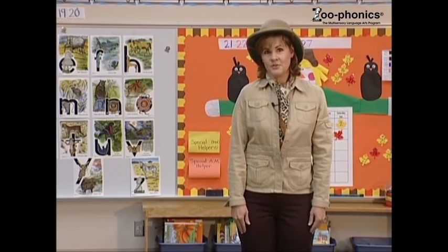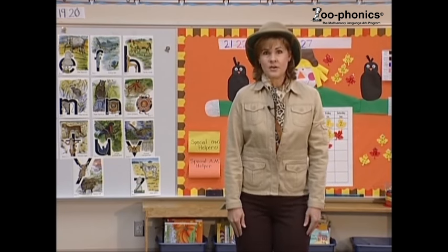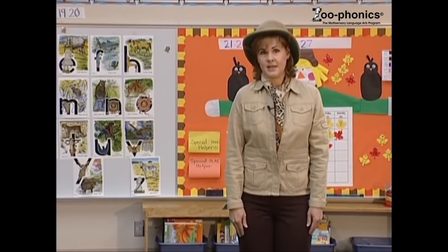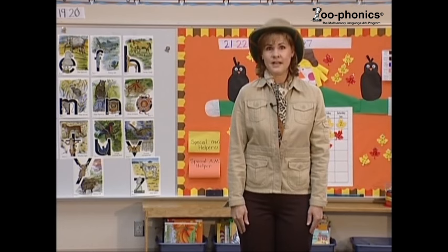Now a signal refers to a body movement that we make for each animal. Also, listen for the animal's name, because the animal's name will help you hear the sounds of the letters.